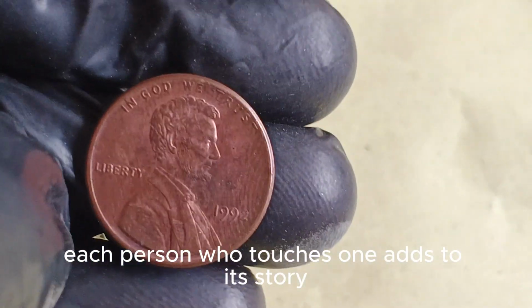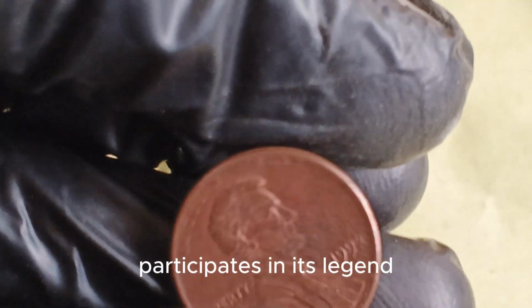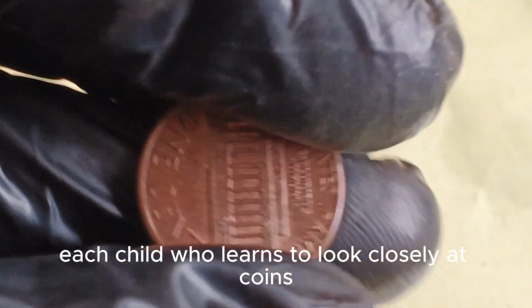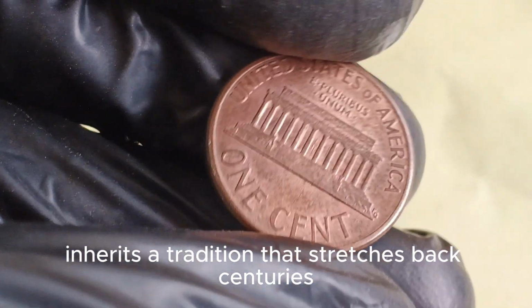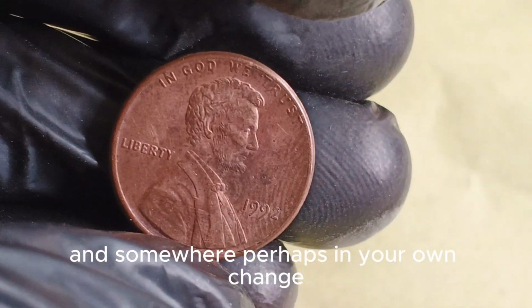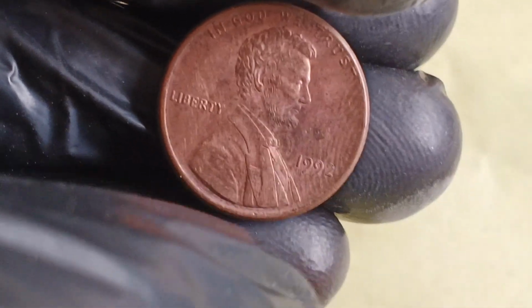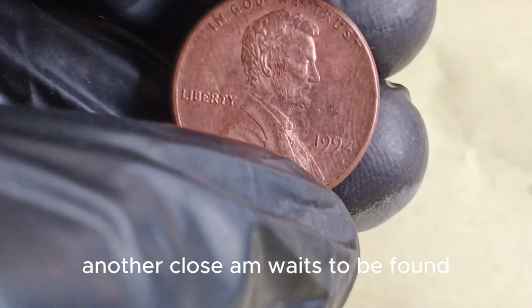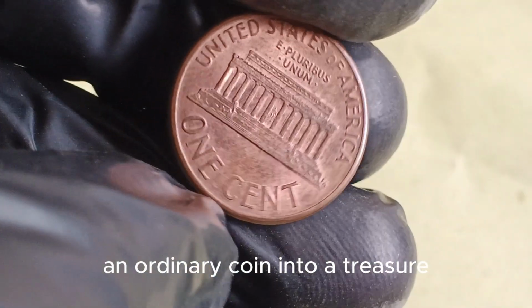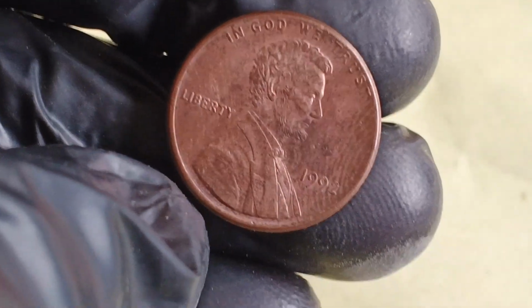Each person who touches one adds to its story. Each collector who searches for one participates in its legend. Each child who learns to look closely at coins inherits a tradition that stretches back centuries. And somewhere, perhaps in your own change, perhaps in a forgotten coin roll at the back of a drawer, another close AM waits to be found, waiting to turn an ordinary moment into a memory, an ordinary coin into a treasure, an ordinary story into part of a legend.